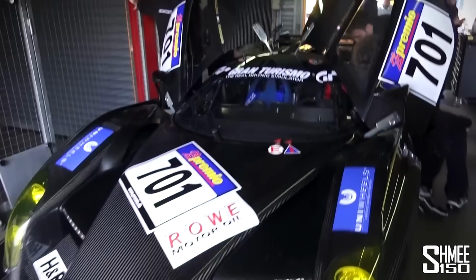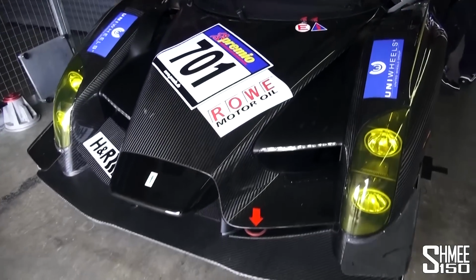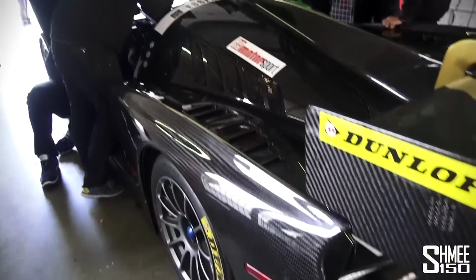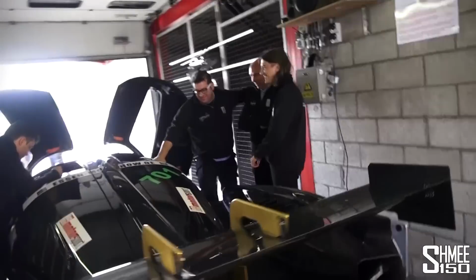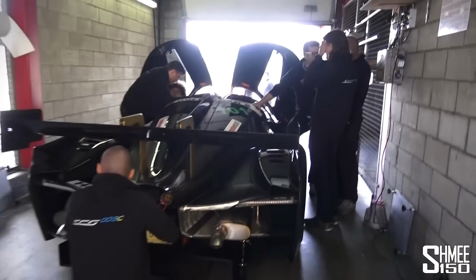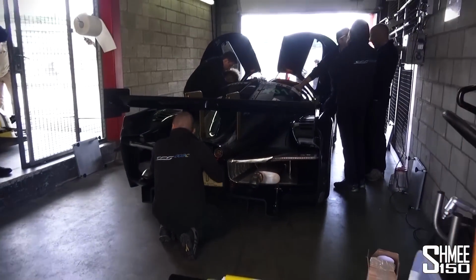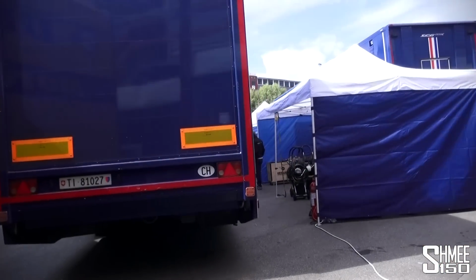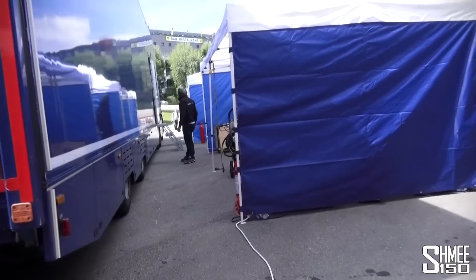But it's very cool, I think, following the story, just seeing the cars being worked on and prepped over the weekend to getting them all completely ready and being here in the pits at Spa. It's good fun. They've got lots of trucks and things and setup out the back here. I think they're doing some tyre testing as well.